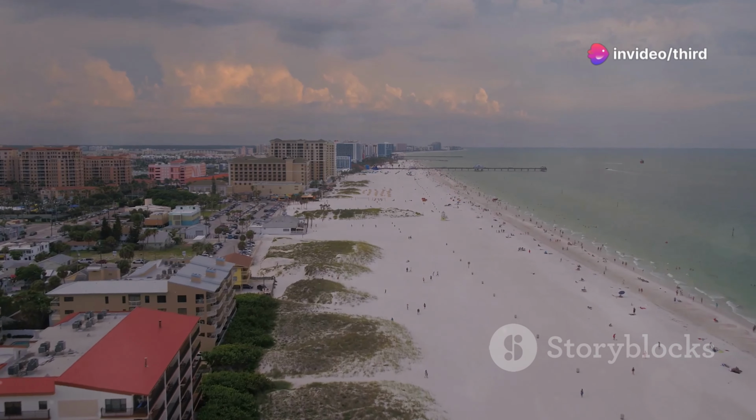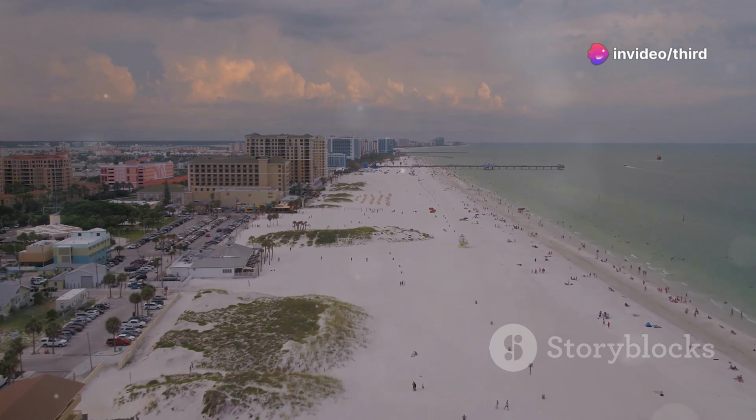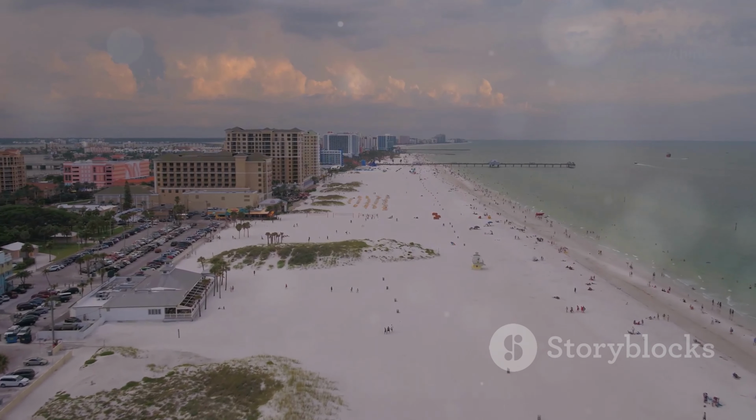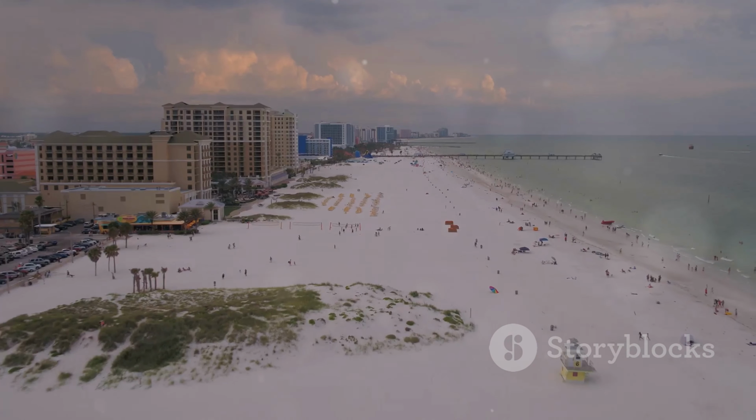The economic impact on tourism and the fishing industry was devastating. Beaches that were once bustling with tourists became deserted, and local businesses, especially seafood markets, suffered significant losses.